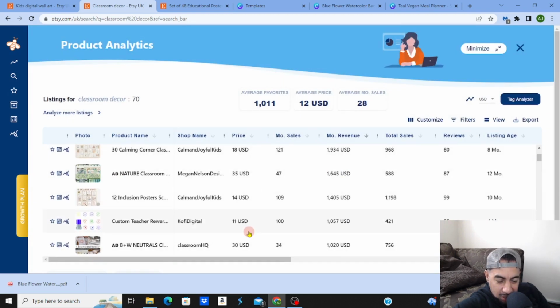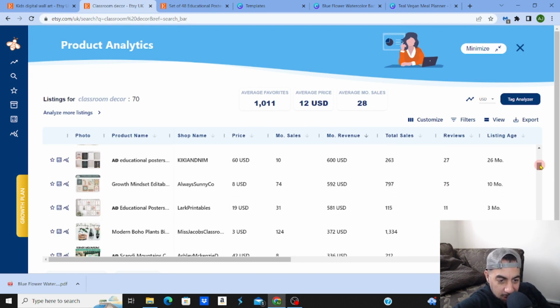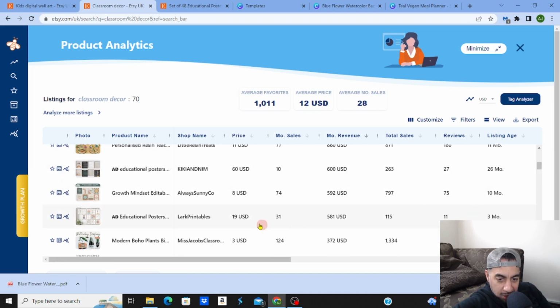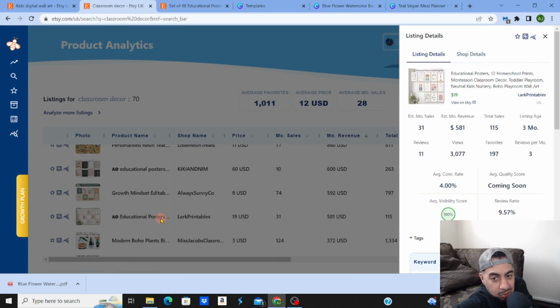Now, obviously, sometimes you need to double check and make sure it's digital. So I want to double check on that. I'll come back to that in a second. But look, I'll give you another example of something that is educational poster-esque, which is something that we looked at already, which is this one. Look, this has been around for 3 months, listing age 3 months. Just 3 months, guys. $581 it's making a month right now, selling 31 of these.